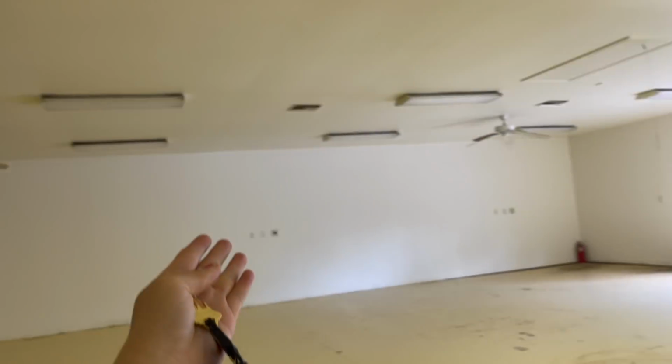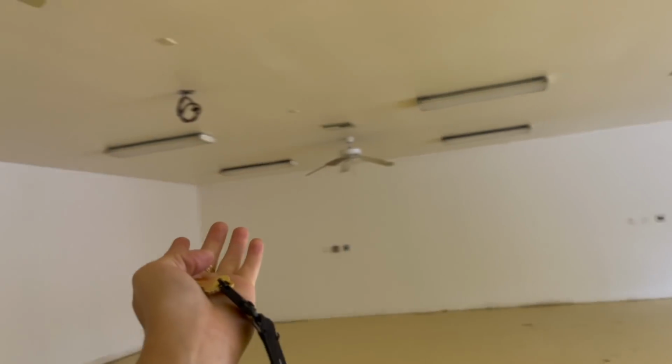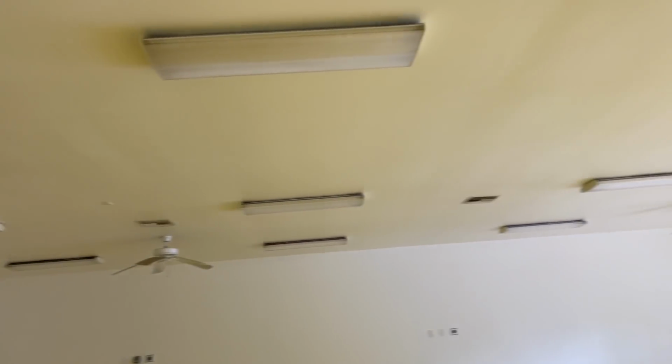Honestly, there is AC in this place, which is amazing. So maybe I'll just get rid of the fans altogether. I don't really like the way fans look, so I think that's the game plan for now. And then I'm gonna redo all of the lighting.